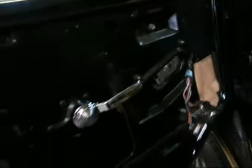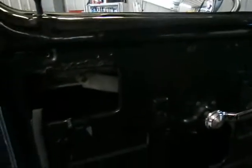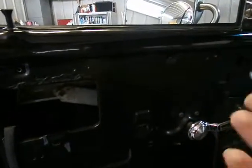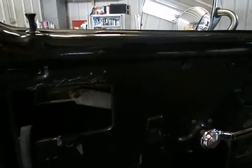I've been having problems with this window. I think the motor's about to go out. If I put it all the way down to the bottom, it doesn't want to go up. It'll go halfway down and I can go up and down with it.